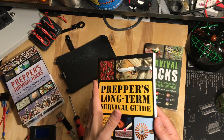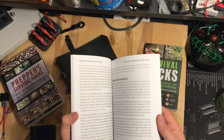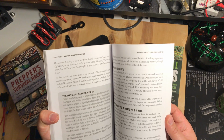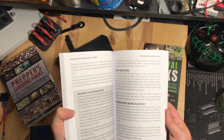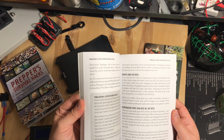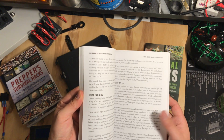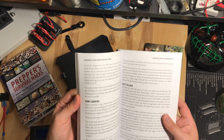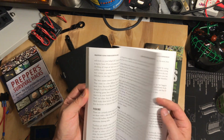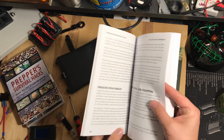This is a guide more for how to prepare. So you would buy this in advance, read it through, and kind of get ideas about all of the different things you should be getting beforehand and preparing for. So it lists products to buy, and it lists all kinds of even books here.